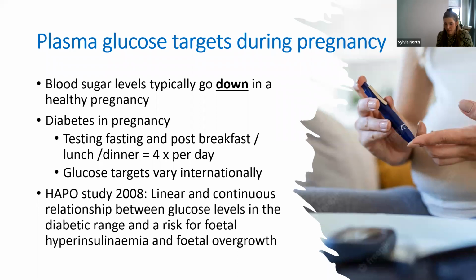And why that's relevant is that a woman with diabetes in pregnancy, generally around the world, most services recommend testing about 4 times a day using a little finger prick tester like this one. But the glucose targets can vary internationally. There, again, are more inconsistencies in terms of management of things.